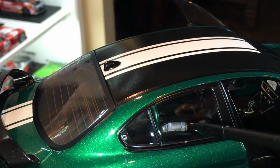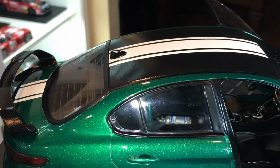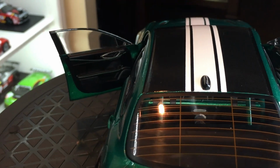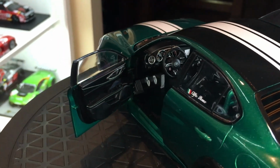See, there's a fire hydrant. There's a fire extinguisher back there, just like it should be for this particular model. Right, roll cage again. The seat belt's wrapped around it. Moving on to the other side.